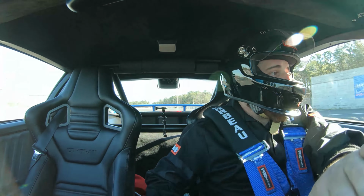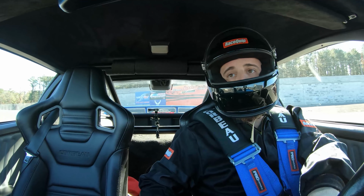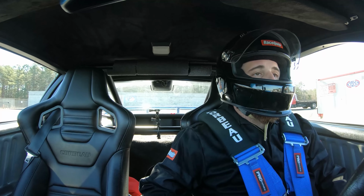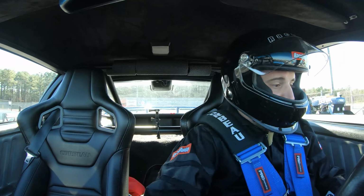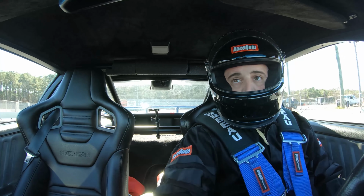First run. I'm not going for a time here. We just want to get a data log, see how it feels with the new tires. First time on bias skinnies, so I don't want any surprises here. Second gear is extremely finicky.